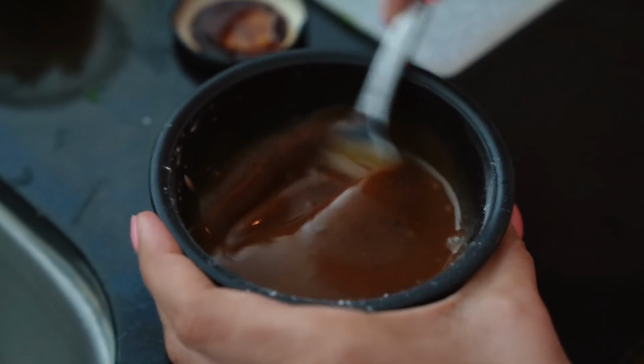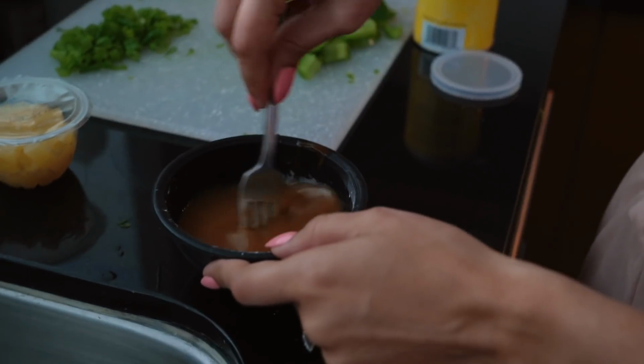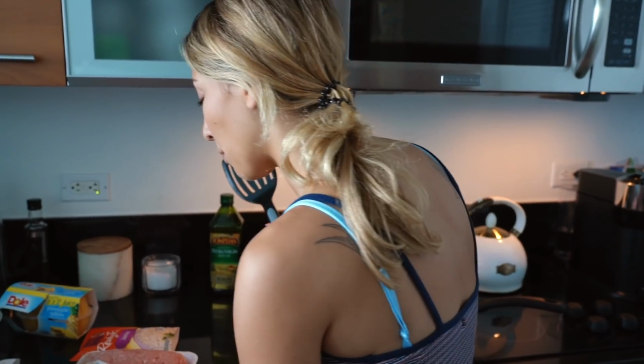I forgot to tell you to add 2 tablespoons of water just to loosen up the sauce a little bit, so it's easier to mix in when we're cooking it all together. So whisk the 2 tablespoons of water in there too. So now we are gonna throw our pork in, or the mushrooms if you are using mushrooms. I'm gonna do about a pound, but a little bit less than a pound of pork.